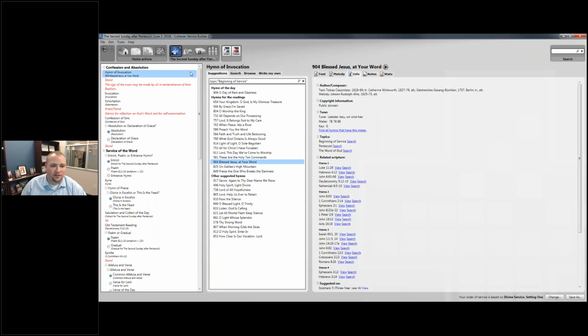And so when I drop it, now the little yellow triangle that indicates something's missing is gone, and it'll tell me hymn of invocation is 904, Blessed Jesus at Your Word. So all of that is very good. We're going to keep moving forward.